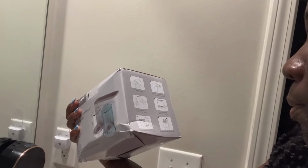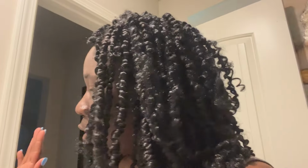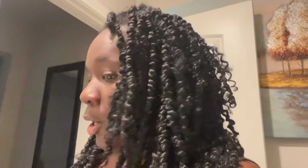I am gonna be installing it on my mirror. Actually, I'm gonna be installing it on my wall. I will just put it right here since this is my guest bathroom, so that whenever my guests come over, they have somewhere to store their toothbrush and they don't have to put it under the sink.